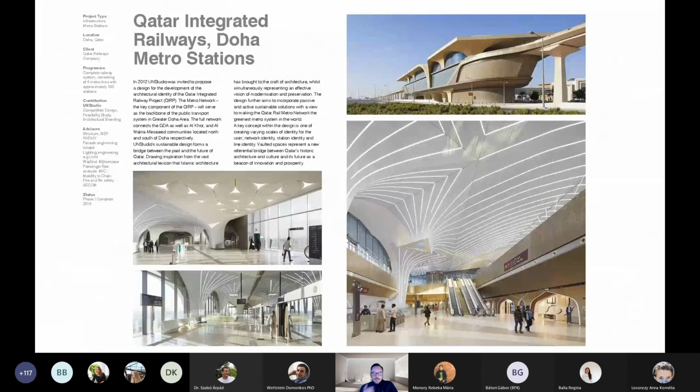And currently, 37 of those stations are built. And we are hoping that it will continue to grow the network. And we are quite proud and happy about this project.